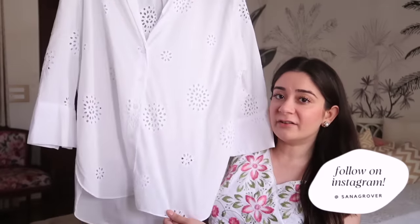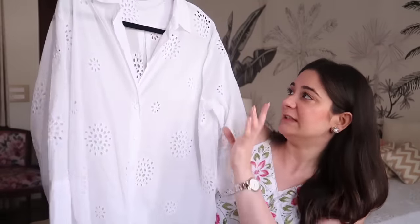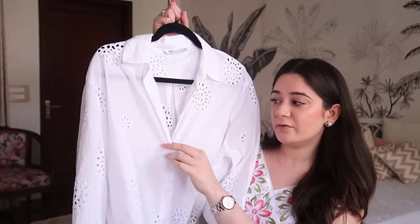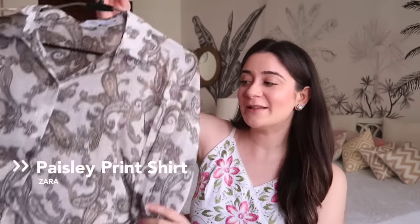The length is again perfect, which is not exactly a kurti and has more of a western touch to it, but still embodying quite a lot of the kurti elements that we see. Do keep in mind that the first button starts a little bit low, so if you want, you can get your own button put over here. You guys can check it out. The majority of items in this video are going to be from Zara. The next one is again from Zara.